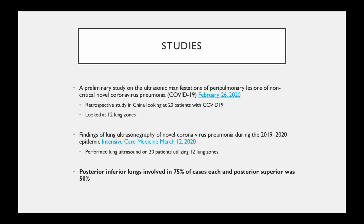So the first thing I want to point out is that generally your pathologic findings in COVID-19 infections tend to affect your posterior inferior lung fields. In these cases, almost 75% of the cases showed findings in the posterior inferior lung fields, and posterior superior was second most common with about 50% of cases. So you're generally seeing abnormal pathologic findings posteriorly.